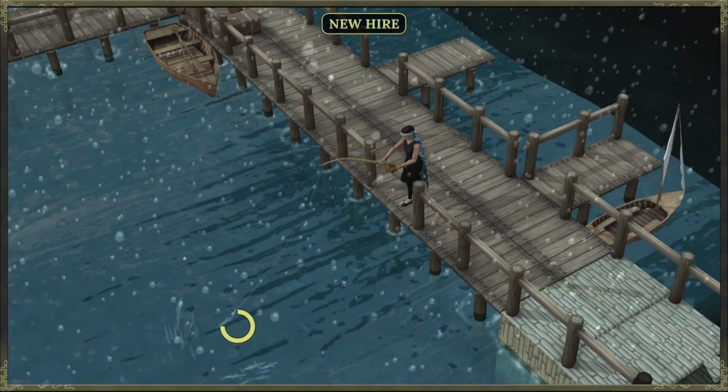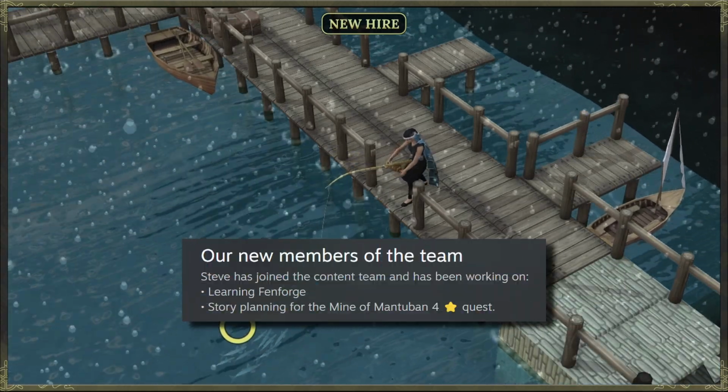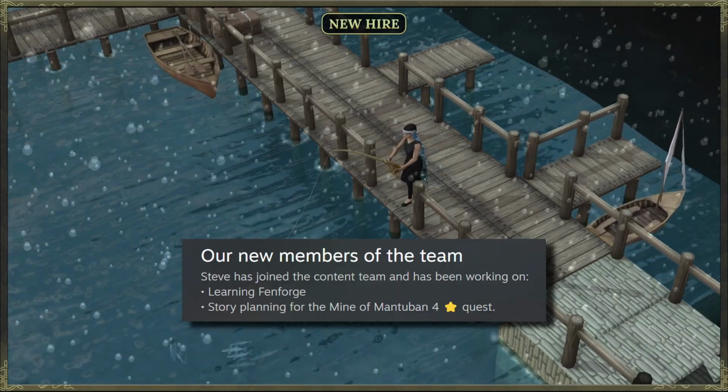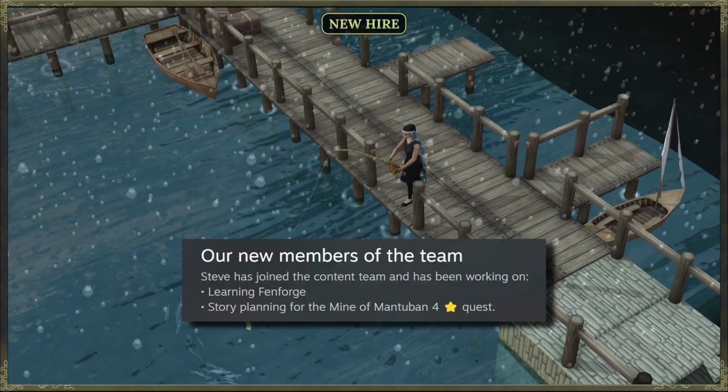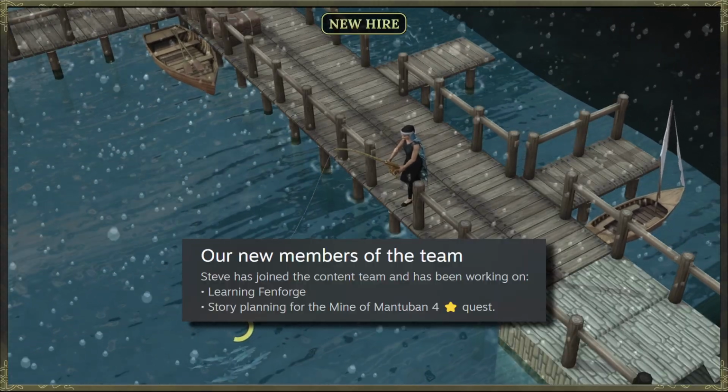Fen has also taken on another member for the content team, introducing Steve. Steve has been learning Fenforge and he has been story planning for a 4-star Mine of Mantaben quest. This is yet another new quest added to the list.